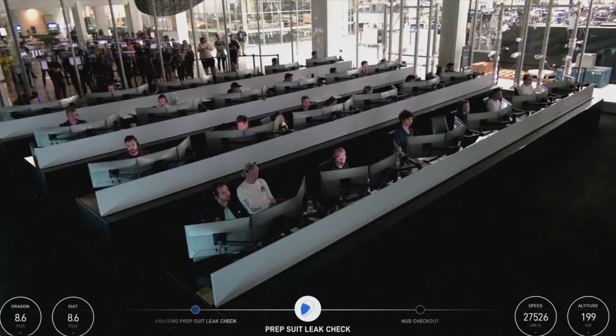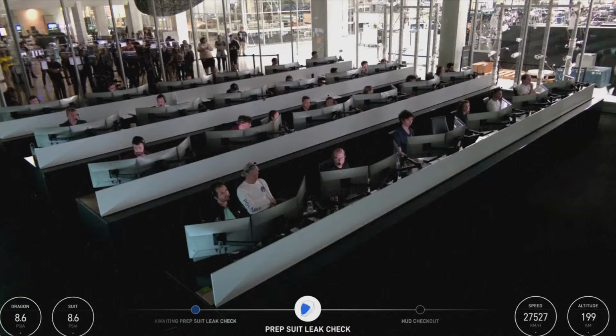It's of course the suits. And SpaceX HUD checkout complete, all nominal. Nice. Copy. Swapping to backup sensors. Stand by to repeat HUD checks.